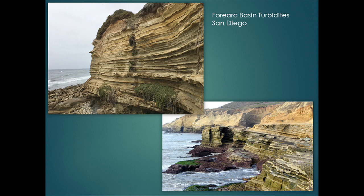so these are examples of turbidites. So these form between the arc and the trench in the forearc basin. And so that's the part we see right here. In fact, we can actually see all three of those parts in San Diego, and we have to go up into Orange County to see one of them.